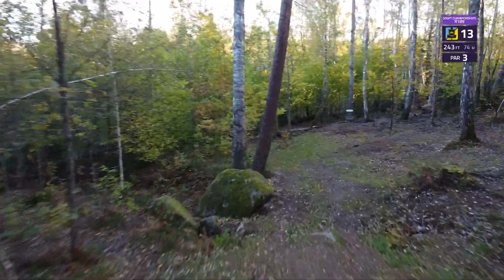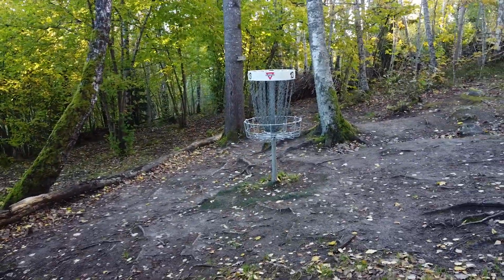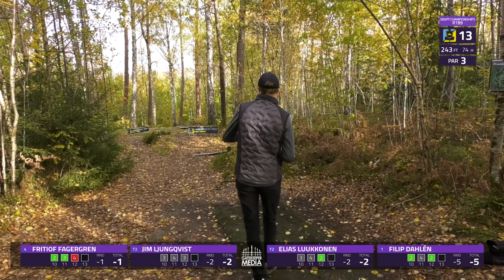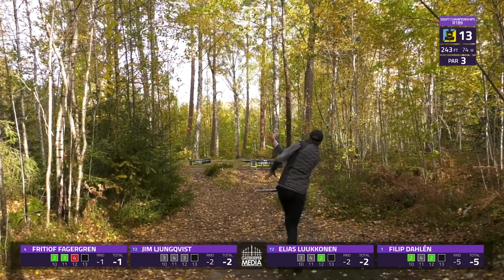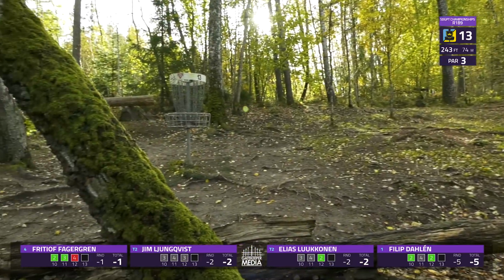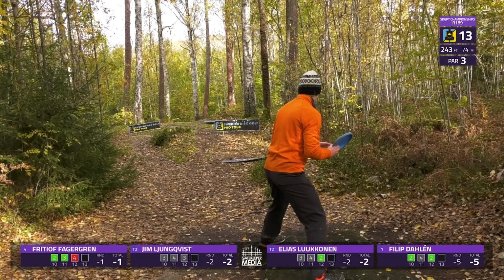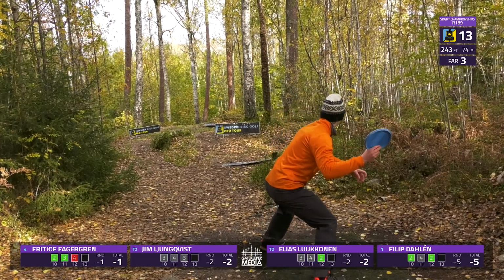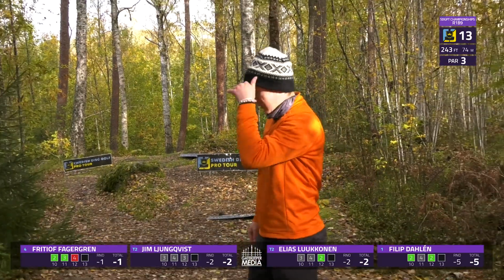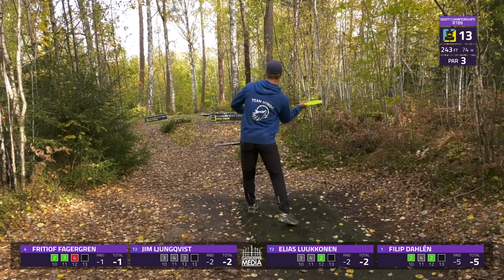Hole 13, another zigzag and winding path through the trees, 243 foot, par 3, 74 meters. Stock forehand for most people, most likely. Yeah, another pretty short hole. I was just going to say, short enough to lend itself to standstill action. I'd say this is a must-get for these guys.